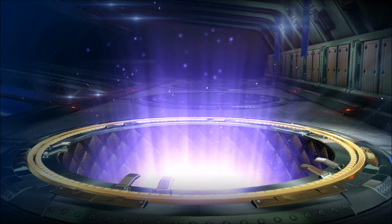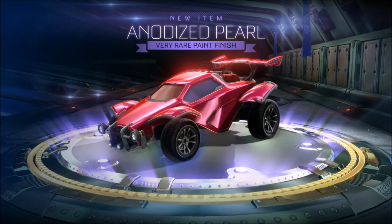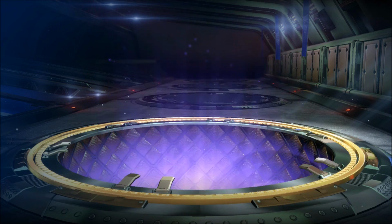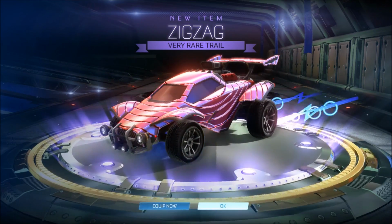Oh my god, we're just giving us an exotic. Nope, okay, paint it at least. And that's Pell. You know what, that's not actually too bad. That's like 100 credits right there, not awful. And the last one for the very rares, please. Painted Octane. It's not going to be an Octane, it's going to be a painted wheel though, surely. Oh my god, Zigzag, right, that was awful.